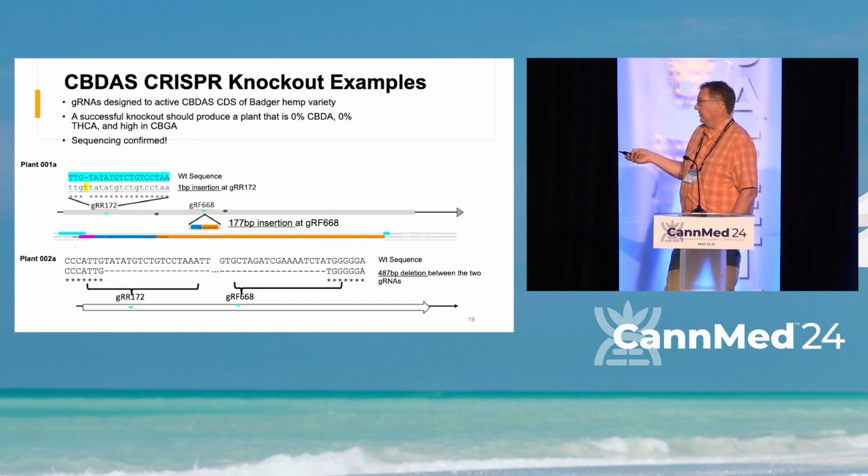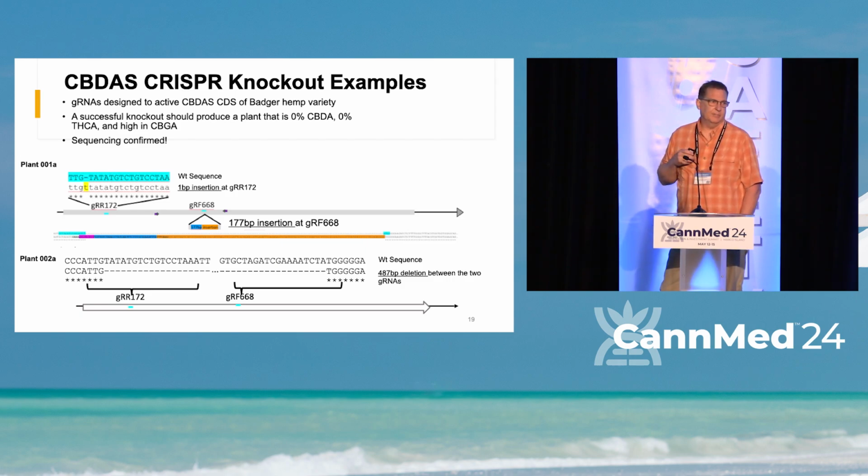The first plant we sequenced, we had actually 2 guide RNAs that we sat down to try to increase our chances of it working. The first guide RNA did cut, and we added a single nucleotide to this sequence, which would knock it out and make it non-functional. But we also had an insertion at the other guide site of about 177 bases. And this came from the plasmid that was introduced into the plant. So that was the first event.